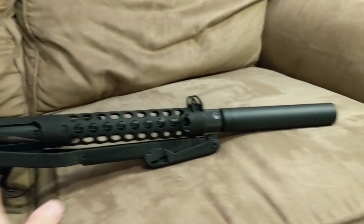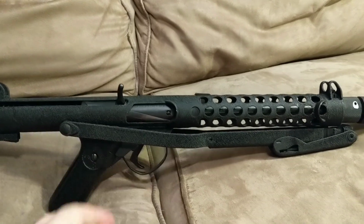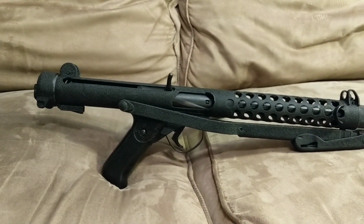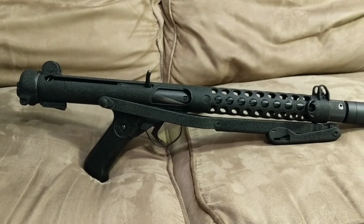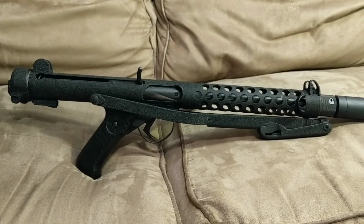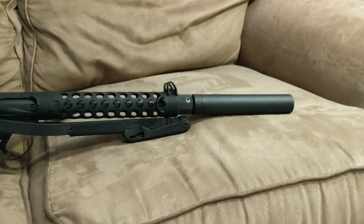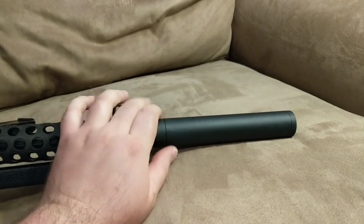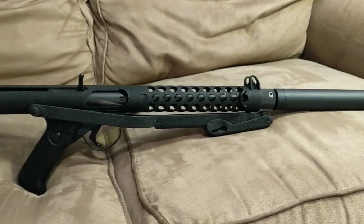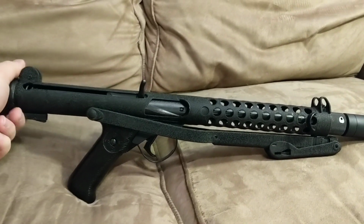So the trigger is quite good. Like, not heavy at all. It's actually a striker system instead of a hammer system. But it's definitely very good, especially for ostensibly an SMG to semi-auto conversion. So it does have a 16-inch barrel. This has a little barrel shroud on it just to make it look like a suppressor, and has the original folding stock, which folds out very easily.